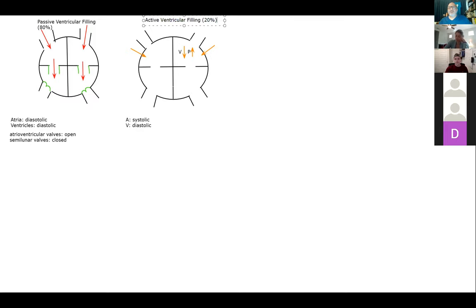So we have that contraction. Blood is being actively pushed into the ventricles from the atria. And does this change the condition of any of our valves? No. So our AV valves are still open and our semilunar valves are still closed. None of that changes.